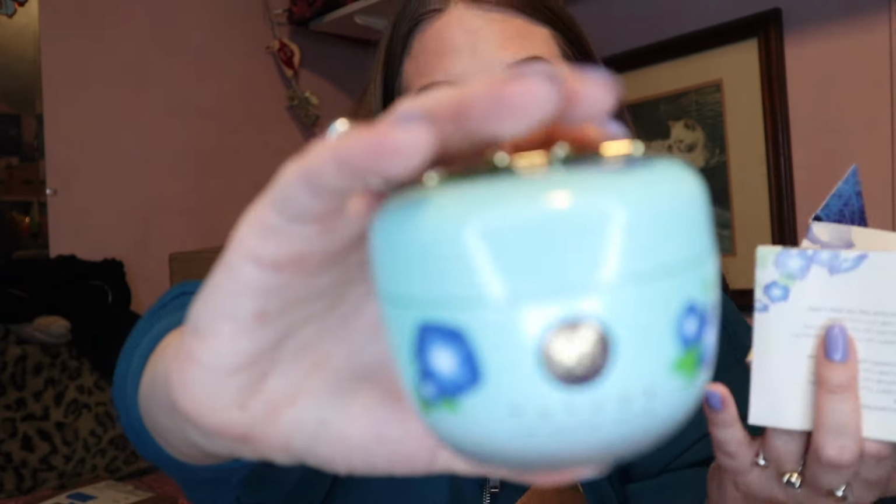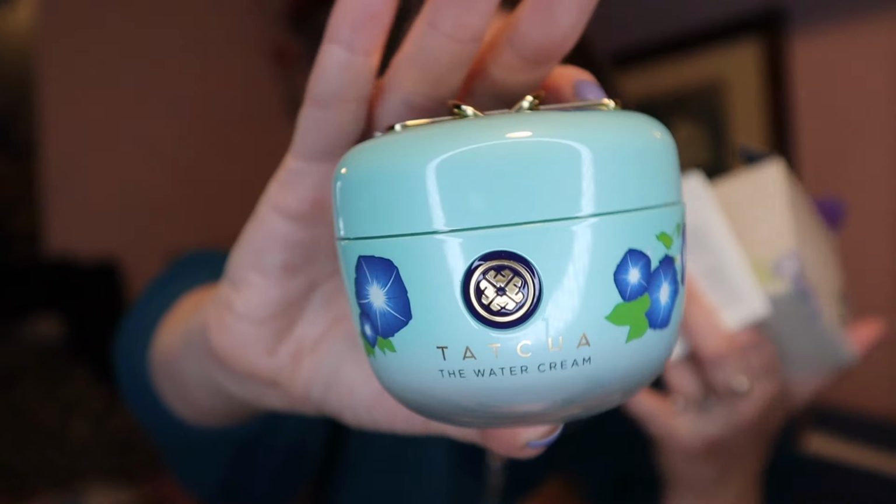I get it. I restocked my Tatcha water cream. This is my favorite moisturizer. This is the big size in it because I love it, and I've been running low for a while. I've been waiting for the sale to repurchase it and going kind of light on the one that I have now, but I am officially out, so I'm excited to use this tonight.